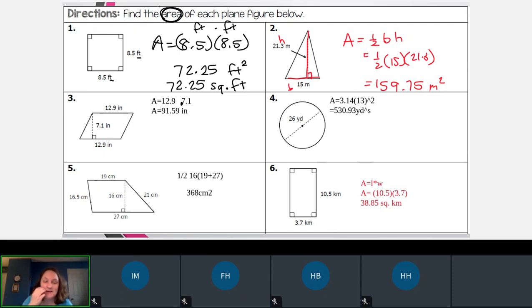All right. So number 3, we had a parallelogram. And in that parallelogram, we had to find its area. So you look at your formula sheet and you find the formula for area, which is just length times width, or base times height. I guess it says base times height. Remember, the height is perpendicular to the base. So the height here is 7.1 and your base is 12.9.